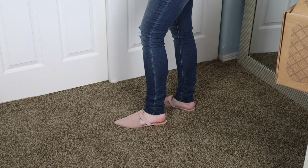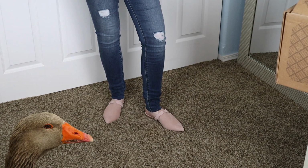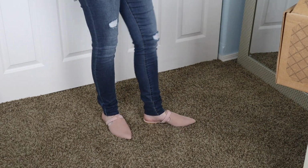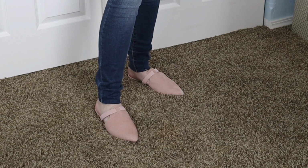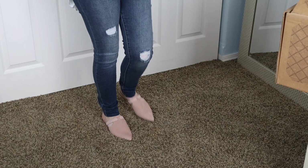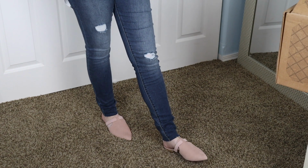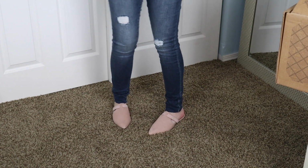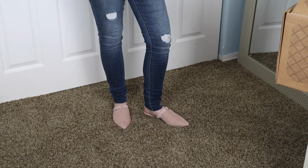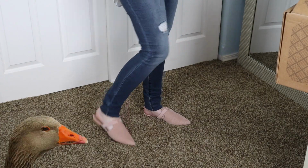I think they're okay. For some reason, I can't get the image out of my mind that these look like beaks on my feet. I was walking in them earlier, and I don't know if anyone else has problems walking in Mules. Maybe I just have no coordination at all, but I immediately kicked off one of the shoes and was stepping out of them barefoot. So I don't know if these are for me. That might be giving it away in the comments, but I just described them as looking like beaks on my feet. So don't be surprised if I say that I didn't pick these ones.